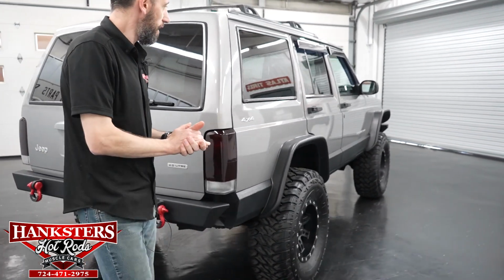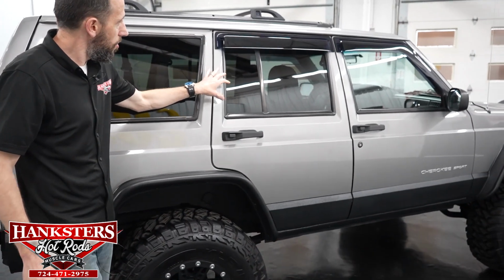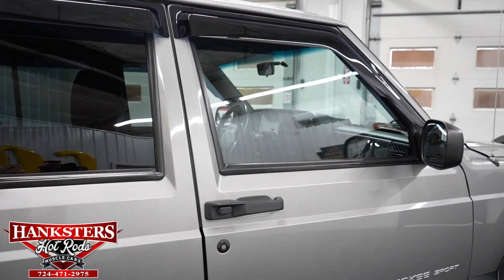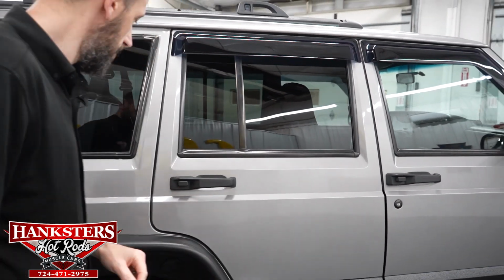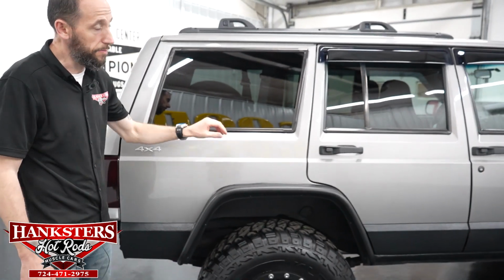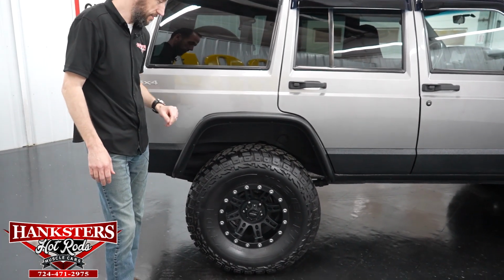Coming over to the passenger side of the car. Our glass, whole way up passenger side, no chips and cracks. And of course these ones are tinted as well, and there's the window visors that we have on the other side also. Paint on the Jeep, really good. A couple of scratches here and there, but overall the paint is very nice. And here's the fender flares that we have on the other side as well.